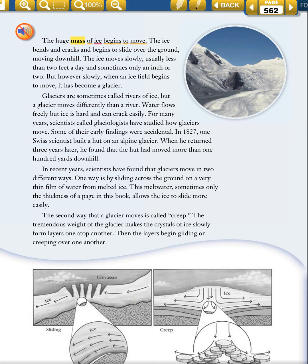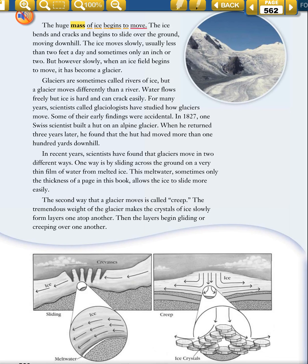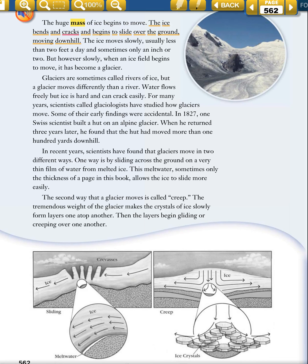The huge mass of ice begins to move. The ice bends and cracks and begins to slide over the ground, moving downhill. The ice moves slowly, usually less than 2 feet a day, and sometimes only an inch or two. But however slowly, when an ice field begins to move, it has become a glacier. Glaciers are sometimes called rivers of ice, but a glacier moves differently than a river. Water flows freely, but ice is hard and can crack easily.